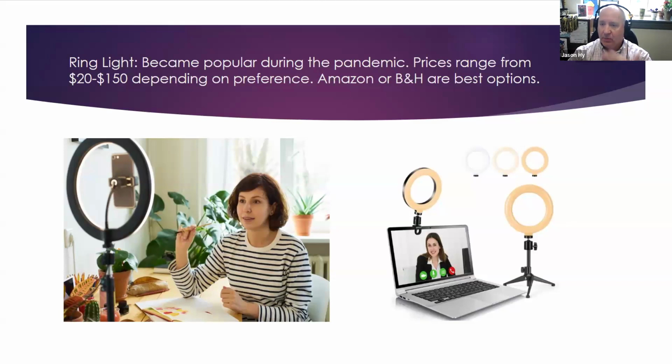One thing that might help you in terms of providing good quality lighting for yourself is a ring light. It became more popular in the pandemic. Prices range from $20 to $150, depending on your preferences. There's some good quality ring lights at Amazon. Drop it right to your door.